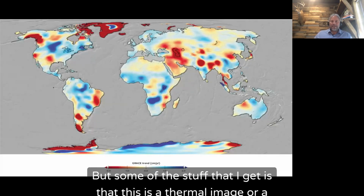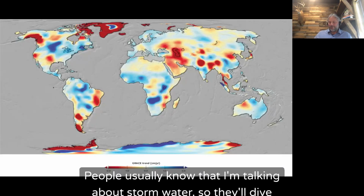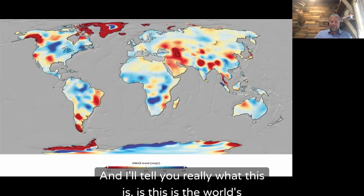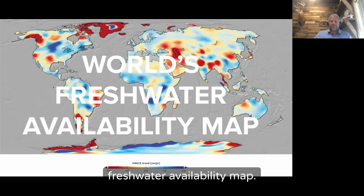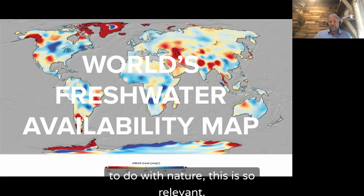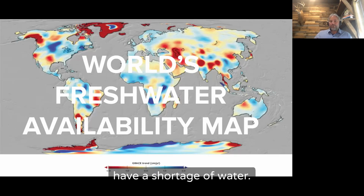But some of the answers that I get are that this is a thermal image or a thermal map. People usually know that I'm talking about stormwater, so they'll dive in and say, well, it has something to do with rainfall. And I'll tell you, what this really is, is the world's freshwater availability. So as we're thinking about sustainability and what we're trying to do with nature, this is so relevant. There are areas on this map that are red, and those areas that are red have a shortage of water.